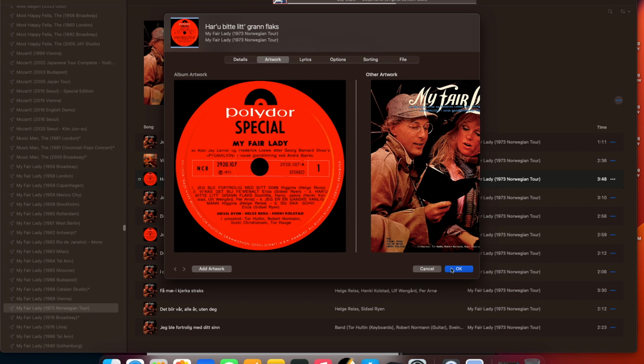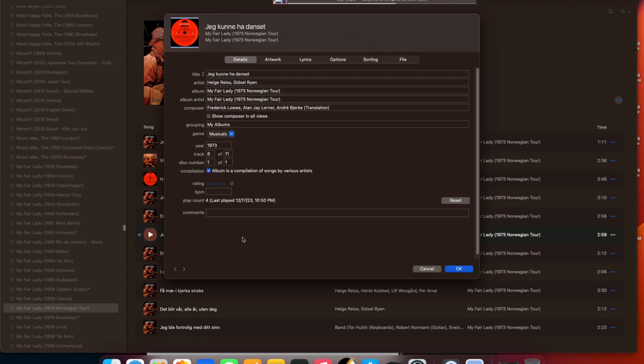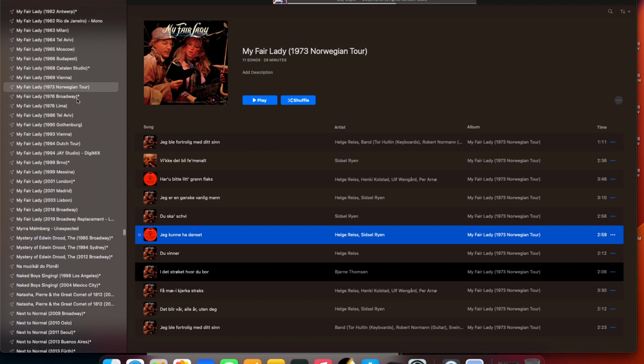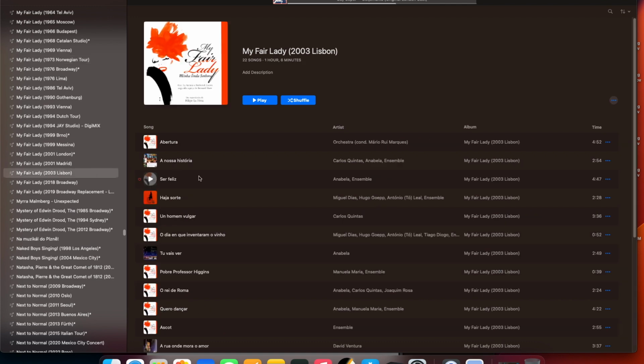And then, of course, since it is a vinyl, I'll always go in and put the other side of the vinyl where side two starts. Very specific, super stupid, I know, but I'm just kind of an OCD person, so that's what I like to do there. Whenever it comes down to CDs, for example, let's see if I did the Lisbon My Fair Lady properly. I did.